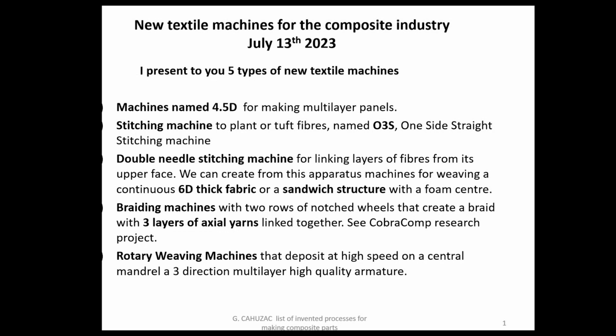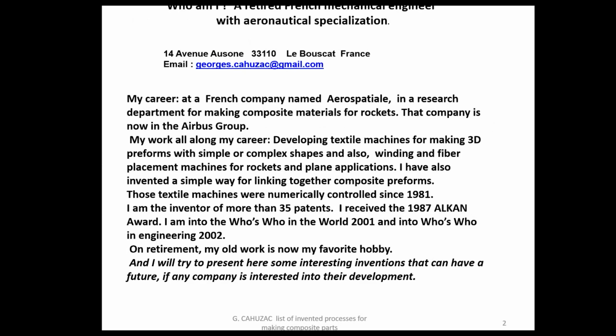Well, the second view, please. Okay, it's gone. My career, I think all the people know me. I have had a very long career developing a lot of very special braiding machines for making rocket parts. Those rockets are carrying nuclear bombs on top. So I don't speak about those types of machines, but only of machines with very industrial applications.